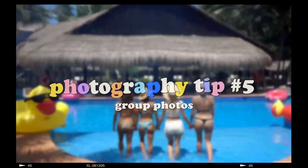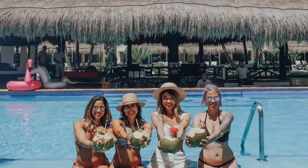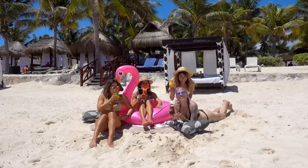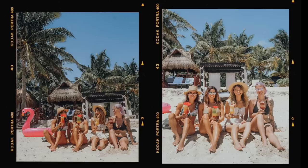Like I mentioned earlier, I was in Mexico for a summit and I made a few new friends, Alexis, Samantha, and Teresa. We ended up hanging out by the pool, grabbing drinks, and then ended up at the beach. It was my first time in an all-inclusive resort, so I thought, why not show off the drinks and the food? So the key to a cohesive group photo is having everyone do a similar pose with the same prop.